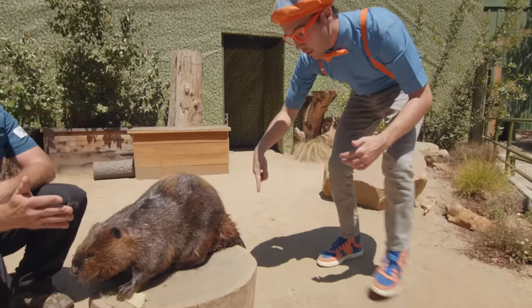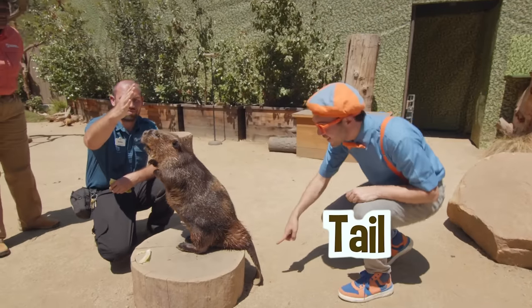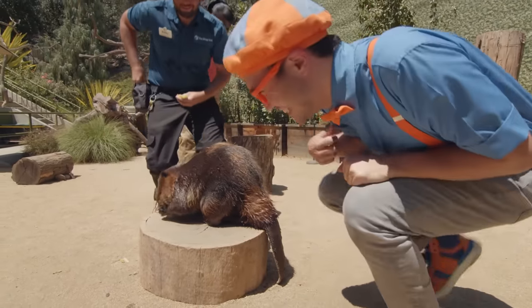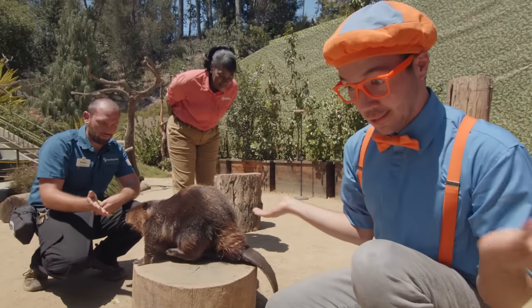Oh, and look over here. Peanut has a really big tail. Whoa! Look at her. Got a really big tail and some really big feet. She's so cute. I love some cool animals like Peanut.